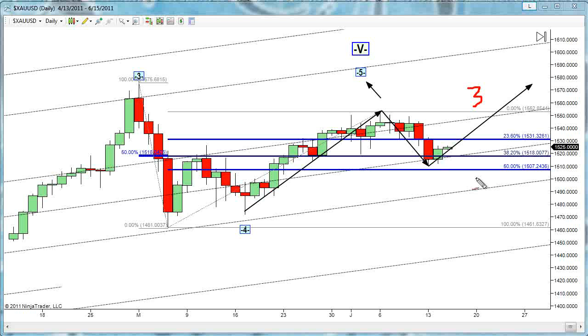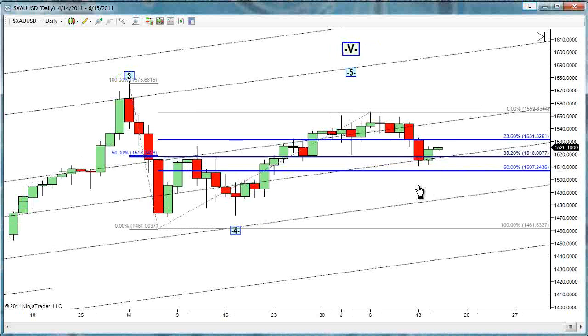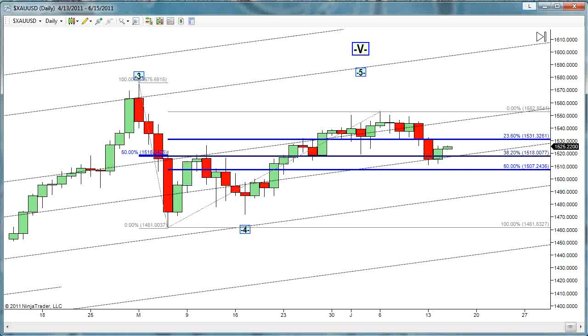Now, the other thing that I feel comfortable about when we look at this market is that we had our 38% level, that was that 1518. You can see some lows just right around there. But at the same time, it does seem as though we got some real support in that area.